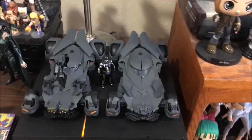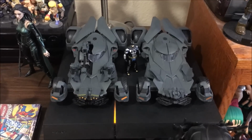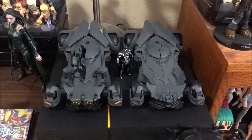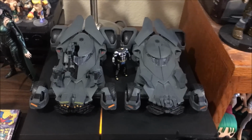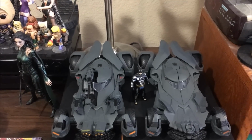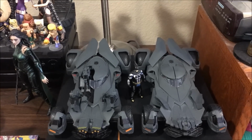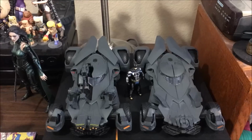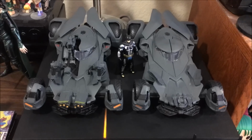Say what you will about Zack Snyder's films, whether you agree with them or not, but his designs for the characters and the equipment, for the most part, is really on point. I really love this Batmobile. This is my favorite incarnation and Batmobile design. For the longest time, it was the Tim Burton Batmobile, and I hated the Tumbler design. That's just an unpopular opinion, but like people said, it's like the Tim Burton Batmobile and the Tumbler had a baby, and you got this, which I love.